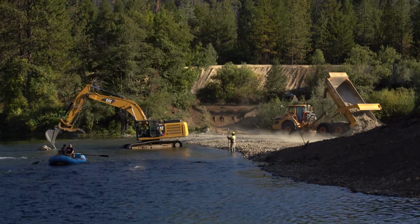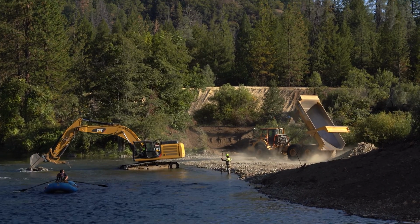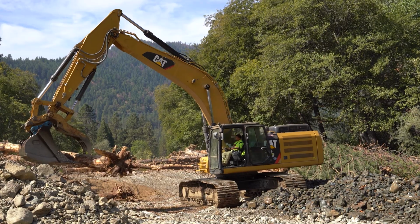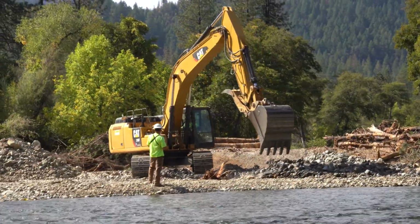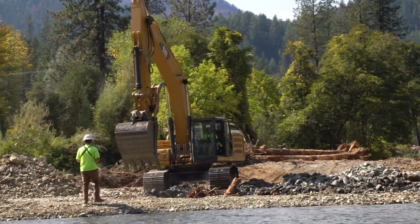To help the gravel and flow actions perform better, the program completes large-scale salmon habitat restoration projects to repair environmental damage caused by historic mining and logging practices. Dams and water diversions limit large flood events and therefore the river's capacity to reshape the landscape on its own. These restoration efforts are necessary to help the river recover.